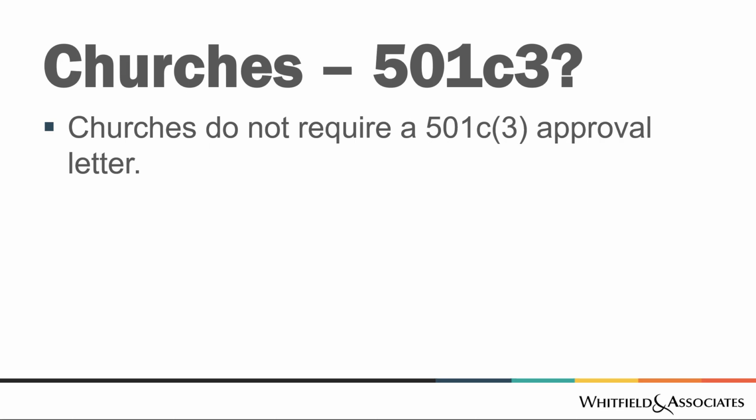Churches, do they need a 501(c)(3) approval letter to apply, or do they need to be on the IRS's website indicating that they are private 501(c)(3) approved? No, churches don't require a 501(c)(3) approval letter to apply. Churches are automatically included. Churches are automatically considered nonprofit organizations. And I'm going to also note, I didn't put on my slide here, but I would even imply if your nonprofit lost its exempt status, I'd still apply.